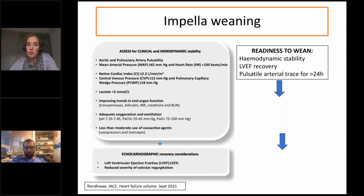The safest way of weaning Impella will be doing the slow approach, especially in a patient who's had such a complex journey as to go through ECPella.